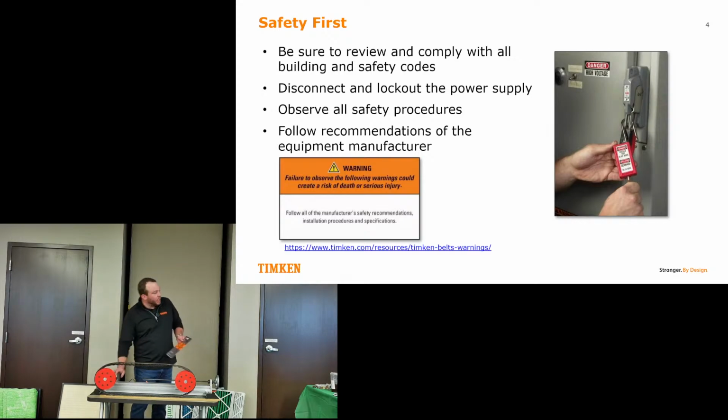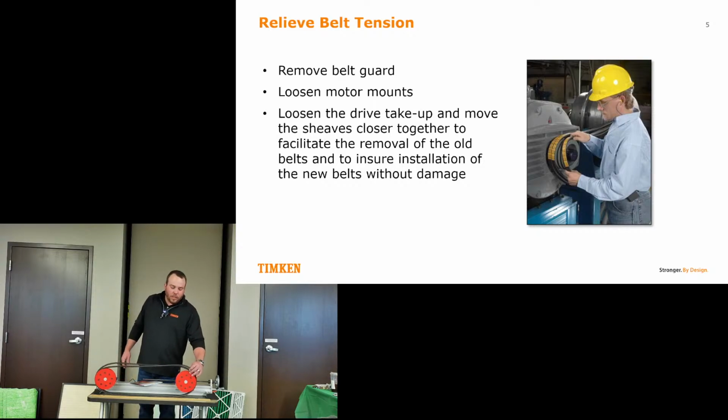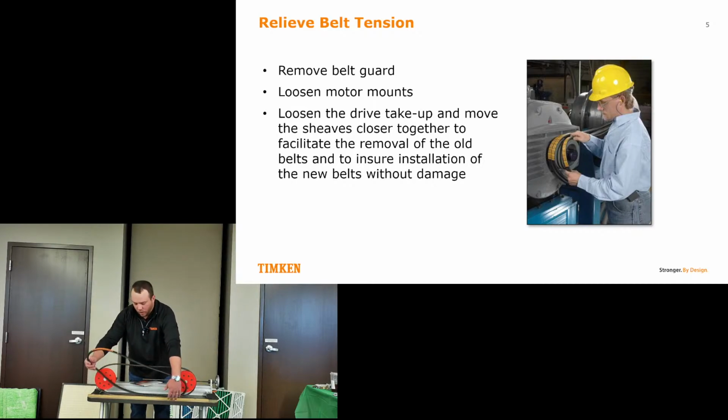Next, we're going to relieve tension on the system. Sure, you can cut off old belts. No harm in that. However, to put the new belt on properly, you really need to relieve as much tension in the system as you can to be able to put the belt on properly and not roll them on. I understand real-world applications are not as easy as that. However, like I said, the cords give the belt all the strength. So you can't see the cords internally for the most part, but if you start rolling on, use a screwdriver to pry on a belt, you're going to start bending these cords, and you cause damage to the cords inside.